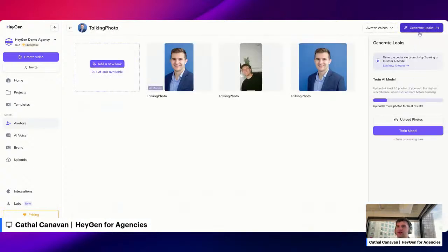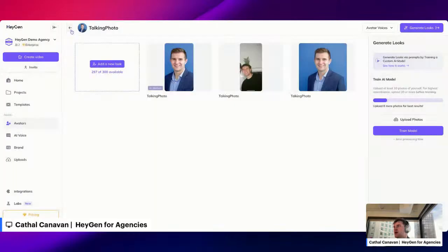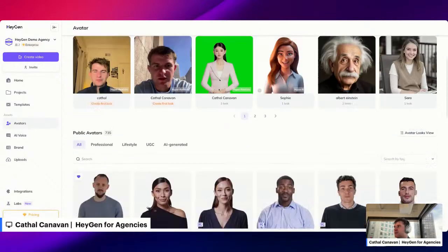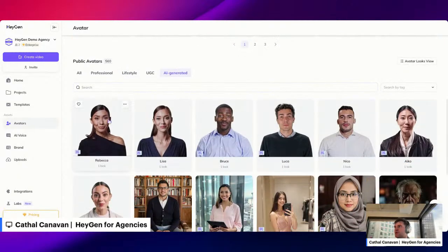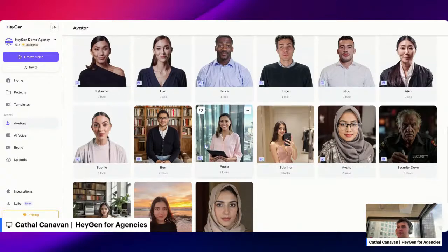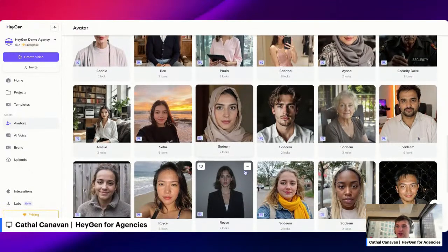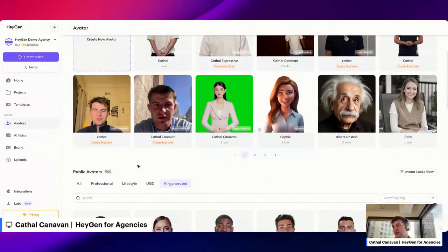One thing you are able to do is generate looks like this. So if you want to create a new avatar photo, you can do that here from this section. So let me show you what this is going to look like. So yeah, you can see here some of these have been AI generated by our team. These would have been created just by giving a text prompt. So this also gives you the opportunity to create personas that don't exist, to actually create videos like so.